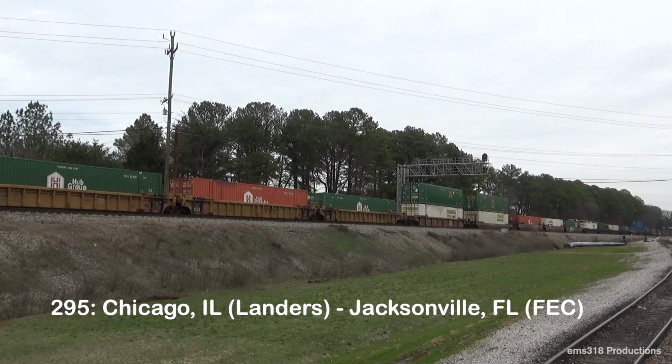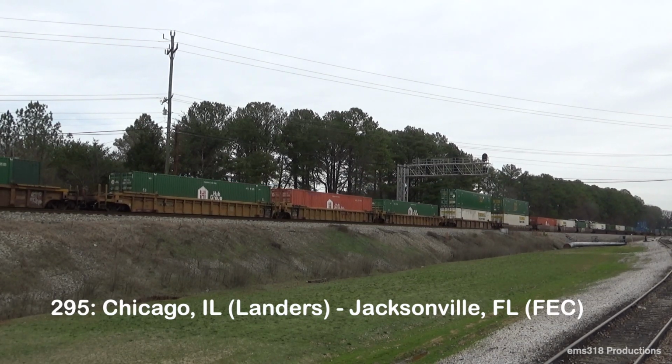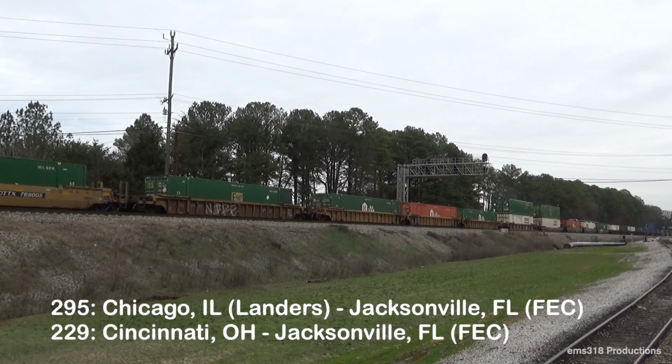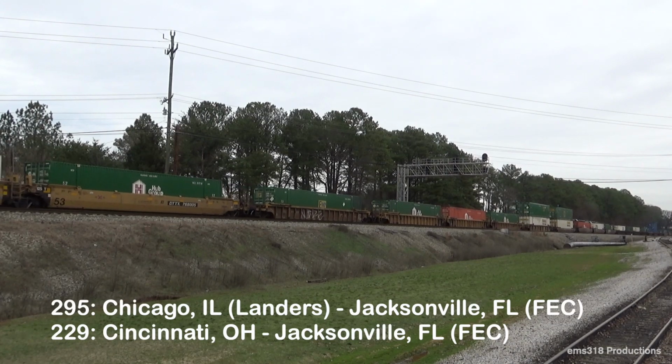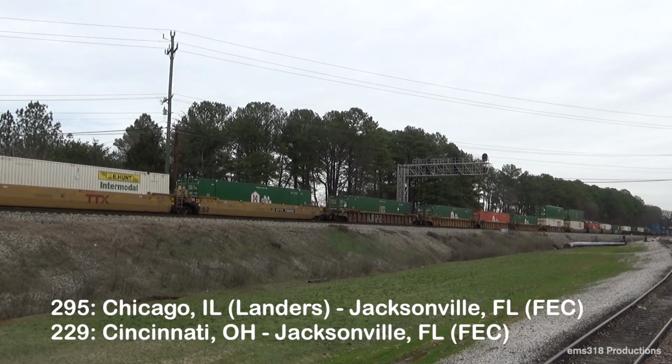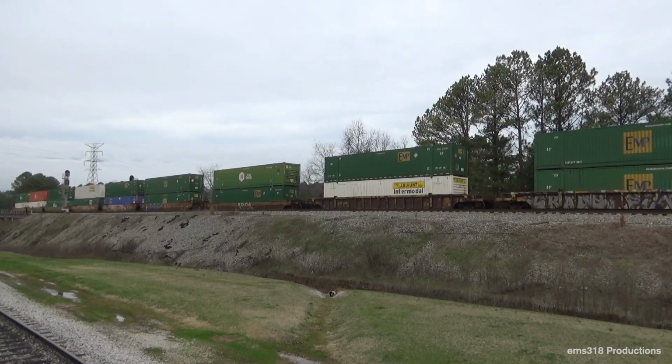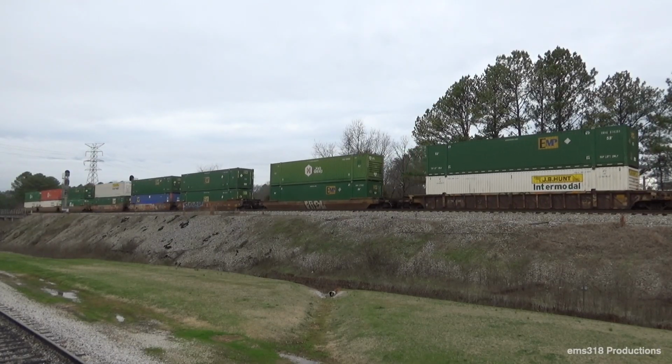As they head southbound, they stop for a pickup at Cincinnati. This would be 229's traffic running between there and Jacksonville. This is basically combining two trains into one, and eases up the traffic congestion along the way.